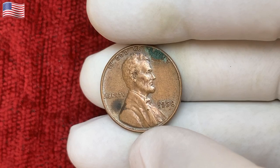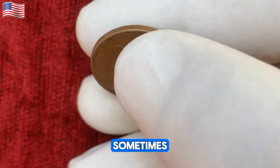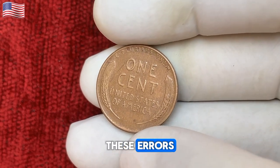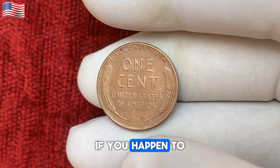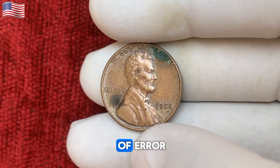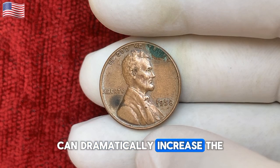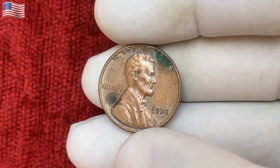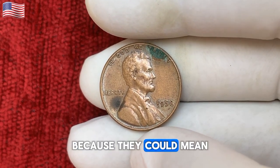One of the most exciting aspects of coin collecting is the potential for mint errors. Sometimes, during the minting process, coins don't get struck correctly. These errors can create extremely rare and highly valuable coins. If you happen to come across a 1958 Lincoln wheat penny with a double die or any other kind of error, you've stumbled upon a true treasure. Mint errors can dramatically increase the coin's value, sometimes pushing it into the tens of thousands of dollars. So, always keep an eye out for those little imperfections, because they could mean big money.